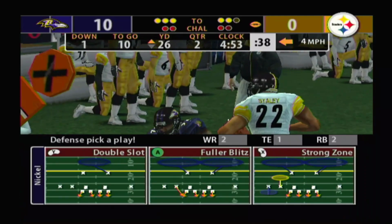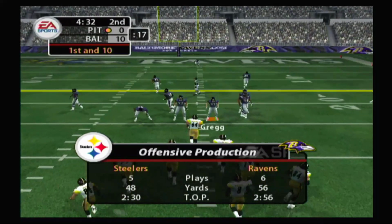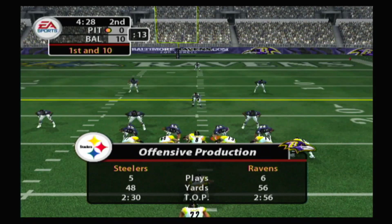Maddox with a hot hand on this drive. And what he's doing is sitting back there in the pocket, seeing everything, making great decisions, and getting the ball to the right guy. He's playing very well right now.